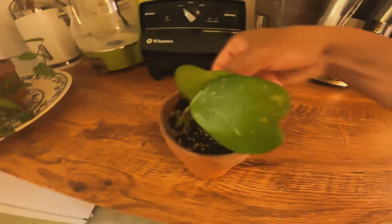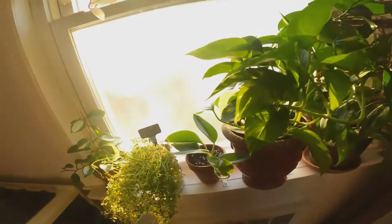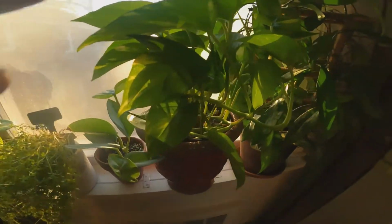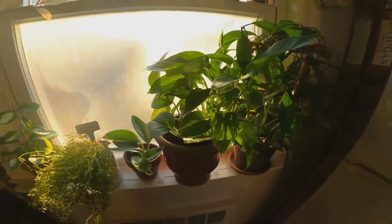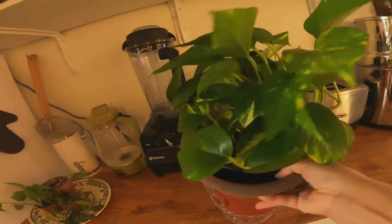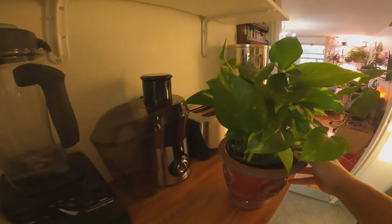So a lot of sun, a lot of water, fertilizer. Now it's almost winter, so we won't fertilize that much. This is my giant pothos. I recorded these photos when I repotted it. I got these from Puerto Rico. This is just gorgeous. This is loving it here in the kitchen window.